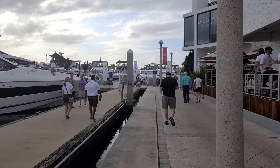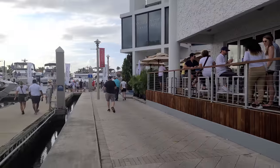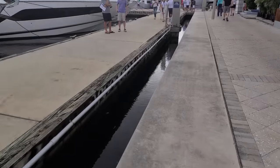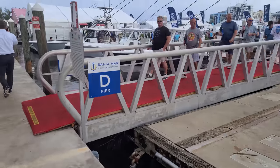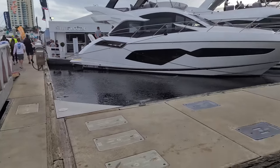Yeah, and just a little tip. So this is the Windward VIP Club over here. If you walk this way, you're going to kind of be going there. It's going to be hard to get over to the main pier unless you're ready to jump over that and hope you don't fall in. Otherwise, just take this short bridge right here at Pier D to get down there and across this way.